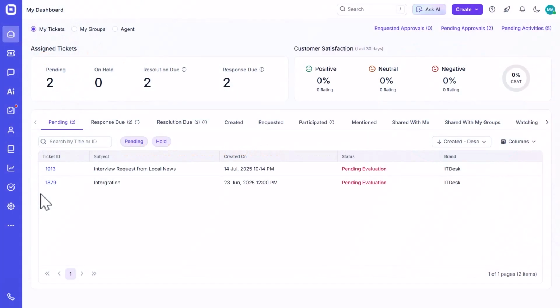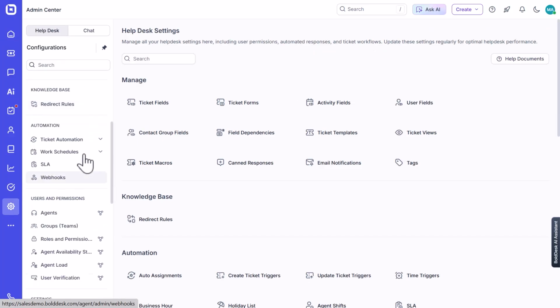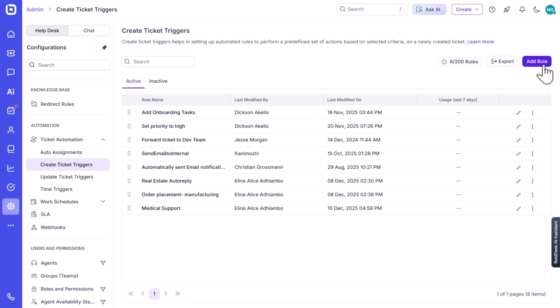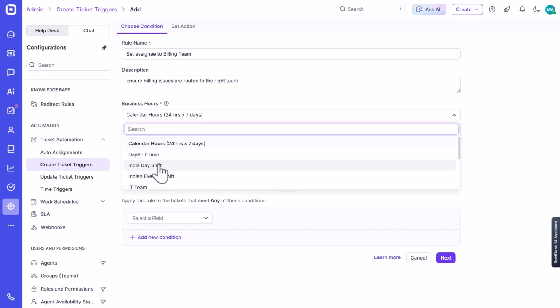Now that we've discussed why routing and automation matter, let's see how BoldDesk makes this easier. So I'll configure an automation rule that triggers upon ticket creation. First, I'll log into the BoldDesk agent portal as an administrator. Next, I'll click on automation and select the create ticket triggers. Here, I click on add rule, which redirects us to the configuration page. So I'll set the rule name as set assignee to billing team and enter the description. Next, I'll select the business hours, which I'll further explain how to configure.